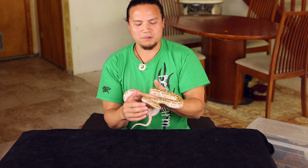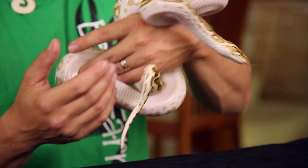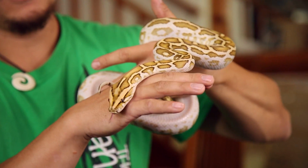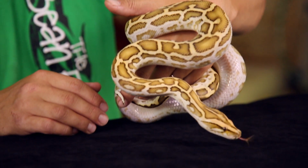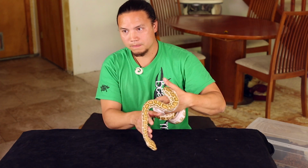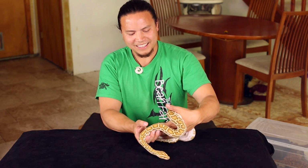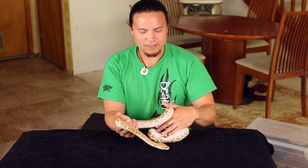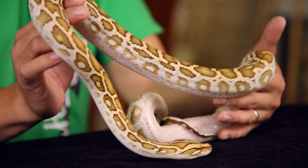But I would have liked to get at least like 1 or 2 hisses for the camera. That's just the way it goes, isn't it? Isn't she a beauty though? Maybe if I get the camera closer. No, I don't want to purposefully piss her off. Maybe because it's daytime, she's a little more mellowed out. Who knows?